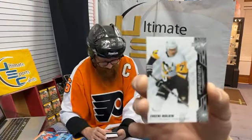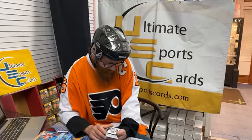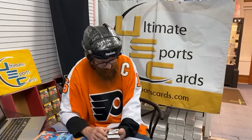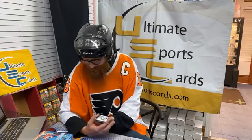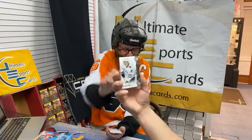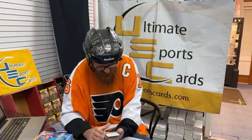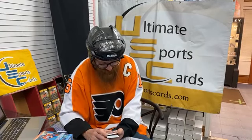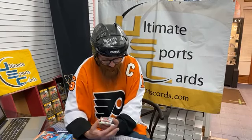It goes to you, Penny. Rookie base, 17 out of 299. Chicago Blackhawk, Dominic Kubalik. Is our buddy Double D? Mr. Double D. Three color rookie auto patch, 196 out of 249. Ottawa Senator Joey Dacord.